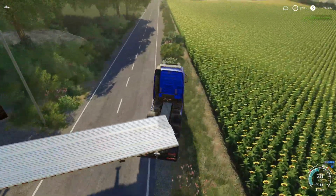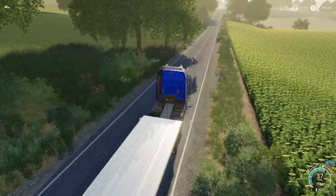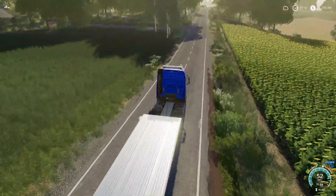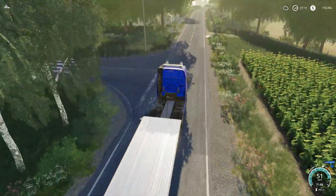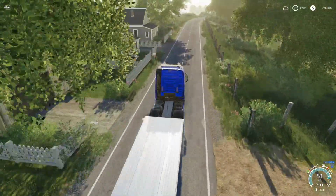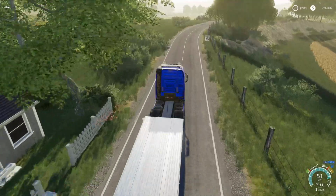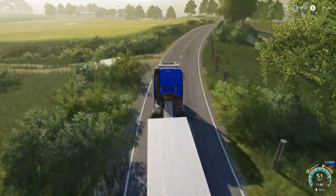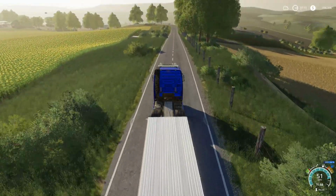So while I got this trailer on the truck, we'll go down and clear out the winery, make sure the grapes and wine are cleared so I can keep making some more. Then I'll have to go grab the water tanker, and I think what we'll do is probably top off the winery and the whiskey factory all together.